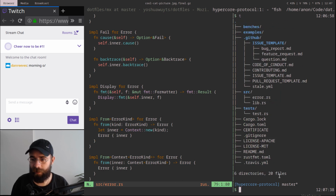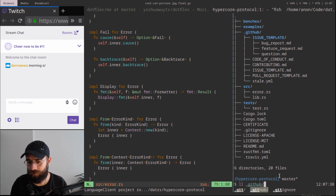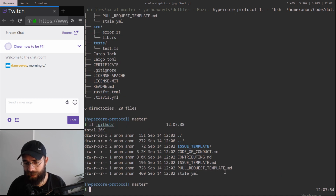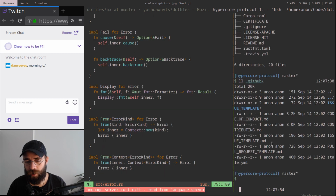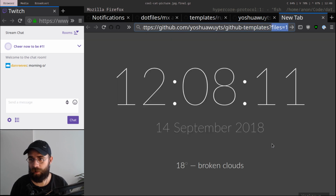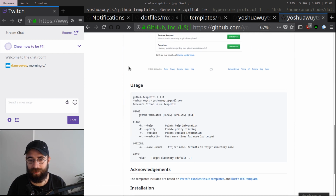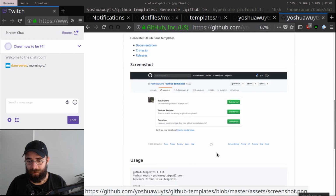So we have a few files. We have lib, we have error, we have test. In our examples, it is empty, our benches is empty. We have our .github, which contains a bunch of files: code of conduct, contributing, issue template, pull request template, stale bot kicks in every now and then. Our issue template is useful, which is set up by a tool I wrote not too long ago called GitHub templates, right? I showed it last time on this thing also. It just creates some GitHub templates for you. Okay, I need more coffee.